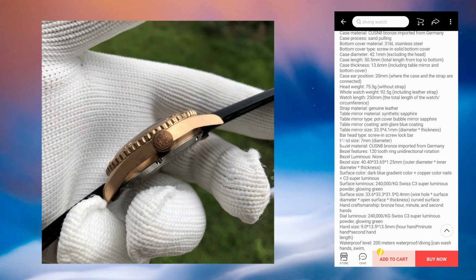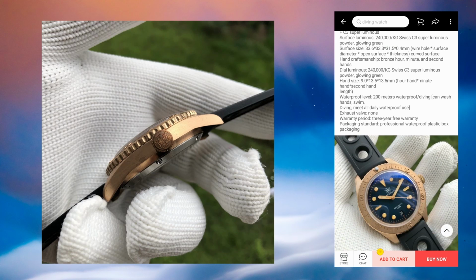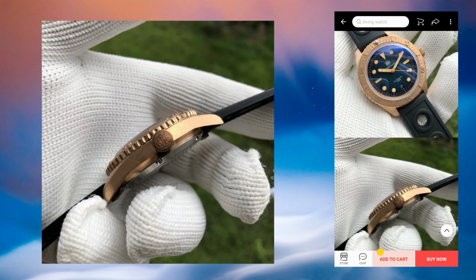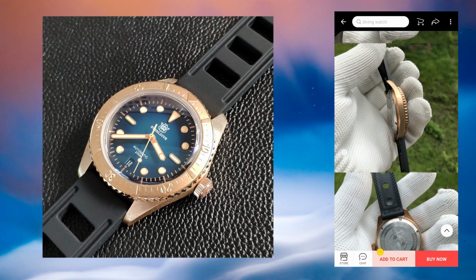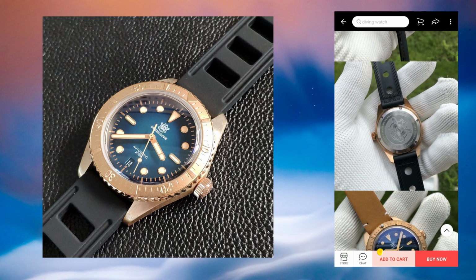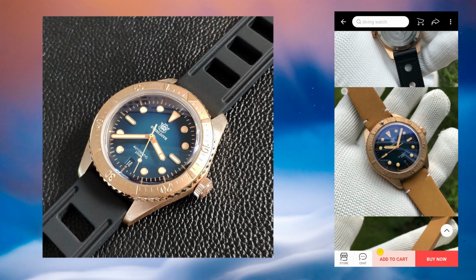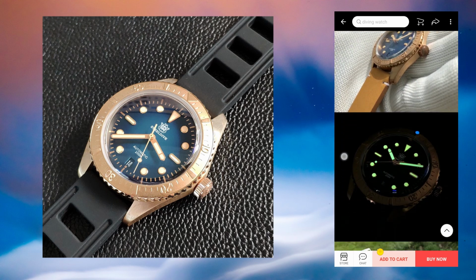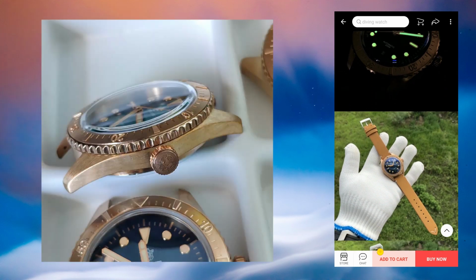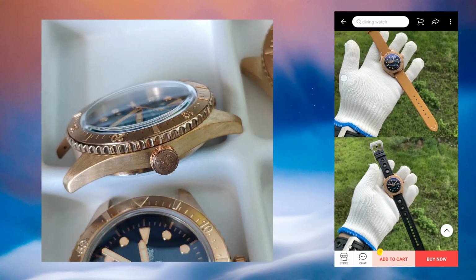The watch has a blue Fumi dial. That means that it graduates from a dark blue on the edge of the dial all the way to lighter blue on the center of the dial. We have a printed minute track and applied gilt indices, all filled with old radium Super-LumiNova lume. That means that you get that vintage look of Fautina, if you like that.